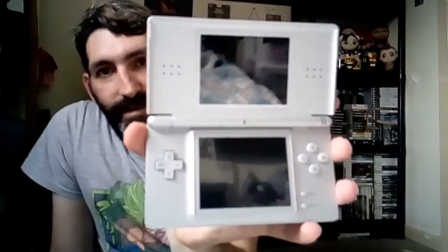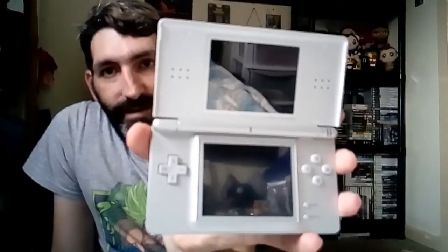And I'll say at the back, you can just take that out and you can put your Game Boy Advance games in. That's what I like about these DS, you can play your Game Boy Advance games on it. All the other DS's that came out didn't have that feature. I'll just give you a look at it. Yeah, the screen's not scratched at all. It's in good condition. And it's got a bit of power in it, so I can show you if it works or not.